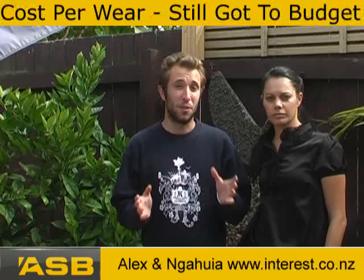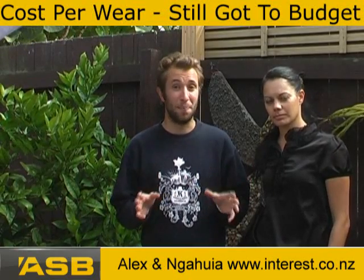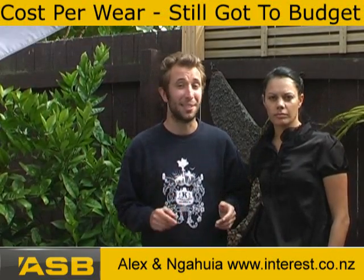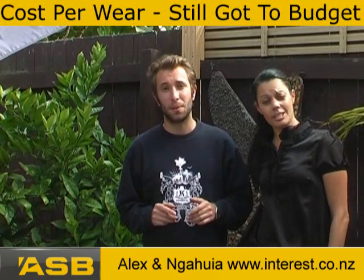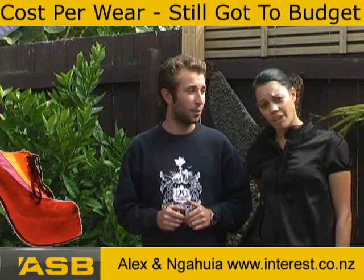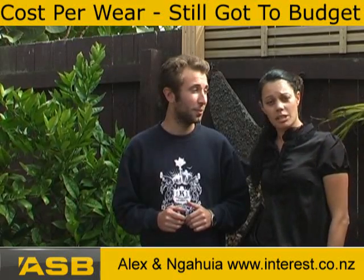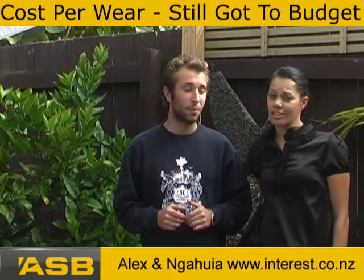So this CPW concept doesn't mean you should just go out and buy really expensive items. You should have a budget. Set a limit and stick to it. Try not to use the CPW to justify buying fashion items. Fashion trends change, and you might end up with a higher CPW than expected because fashion trends are not durable.